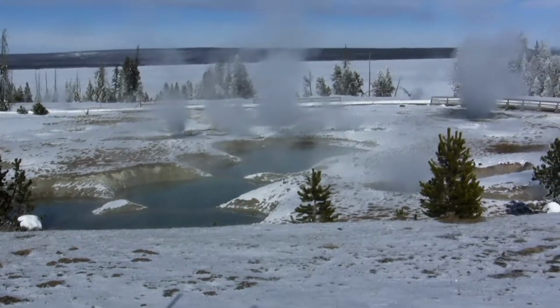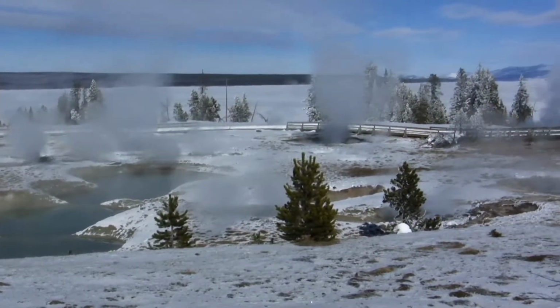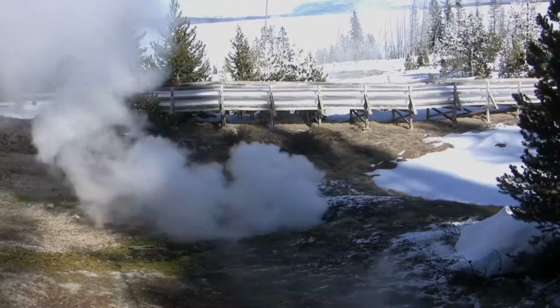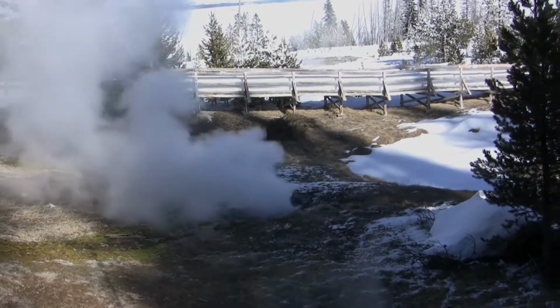We stopped at Yellowstone Lake's West Thumb Geyser Basin for almost an hour for a nice stroll along the boardwalk in amongst the geothermal features. This is a nice example of a steam fumarole, or vent.